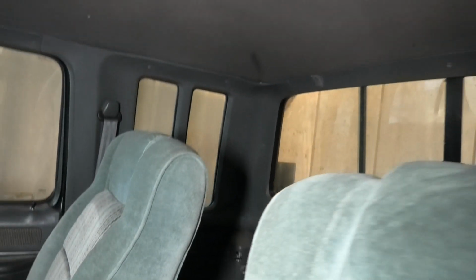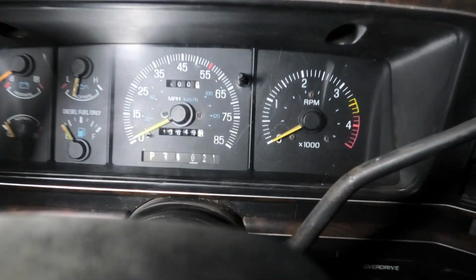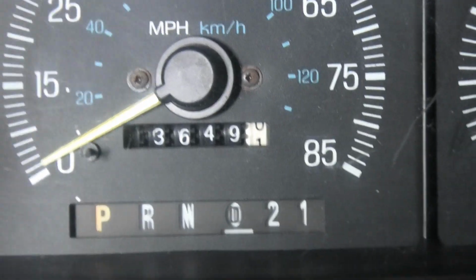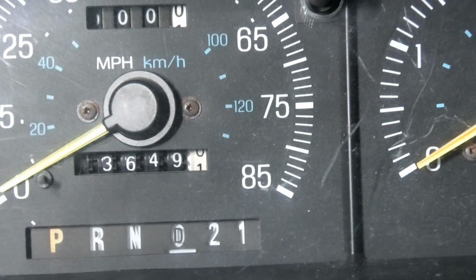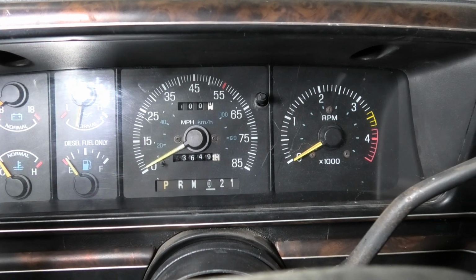Yeah, it's actually not looking bad in here. Took out the bench seat from the back because we're not really allowed to drive with that anyway. It's done. Let's see. What's that? 13? Is that 13,000? Oh, it's missing the last digit. I don't think it's only done 13,000 miles. Judging by the truck, it's probably 113,000 miles. I don't think it's done over 200.